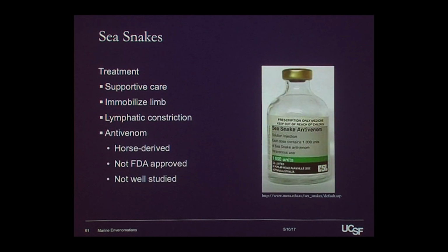Generally supportive care, and a lot of things with sea snakes are very similar to what we do with land snakes. So we try to immobilize the limb. We'll do what's called lymphatic constriction. So we don't like things like tourniquets or a lot of high pressure systems on any extremity that was exposed.